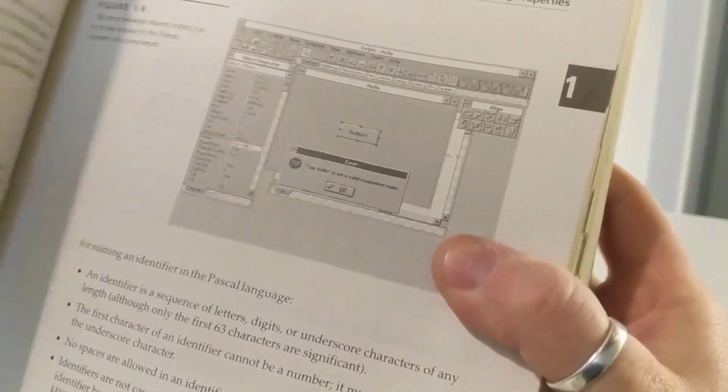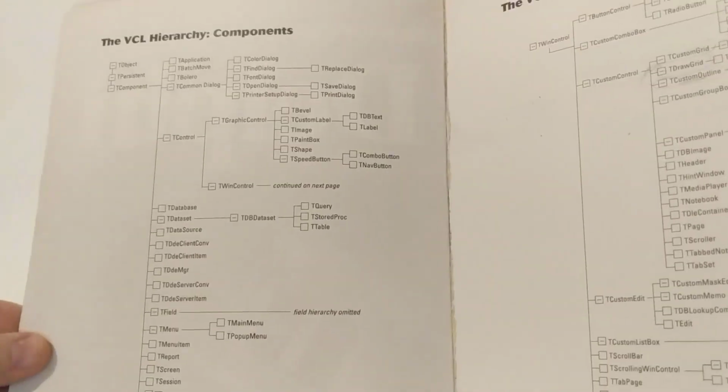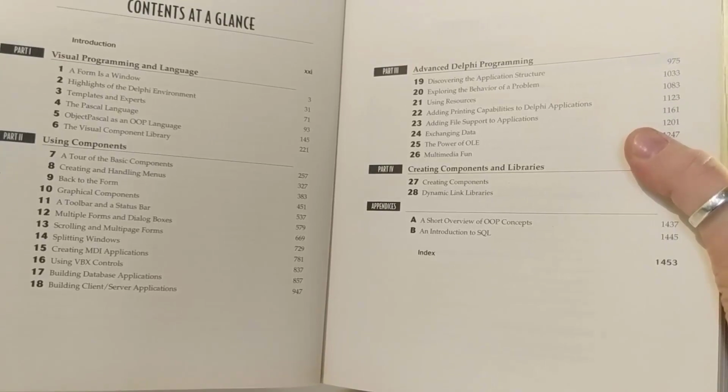From VCL development on Windows, and that was actually Windows 3, it's not Windows 95. You can see the look and feel in the images. It's an example of the IDE. And there was a hierarchy of the components. That was also available as a poster later in the product. And this is the table of contents. And it came with a CD that I have here.